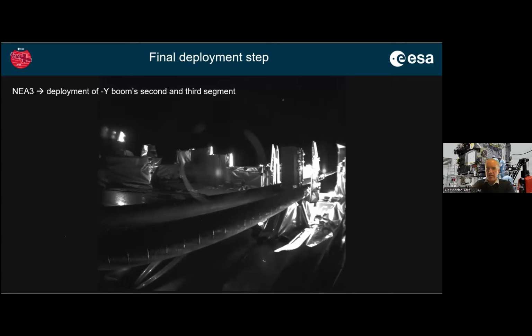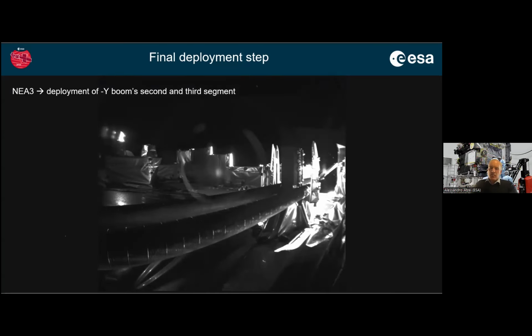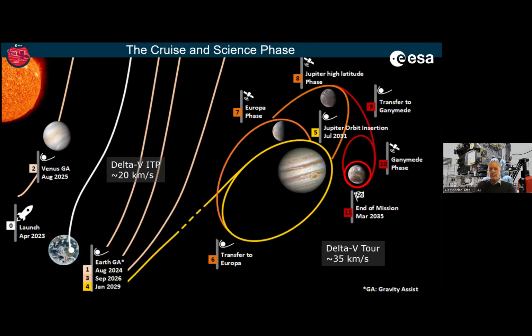So with this adventure, let's say, that cost us quite some gray hairs, we managed to be ready to proceed our mission. So all the instruments were checked out, everything worked perfectly fine, and we were ready to focus on the next phase, which is the interplanetary tour. And that's what you see here. We have a very complex cruise phase.